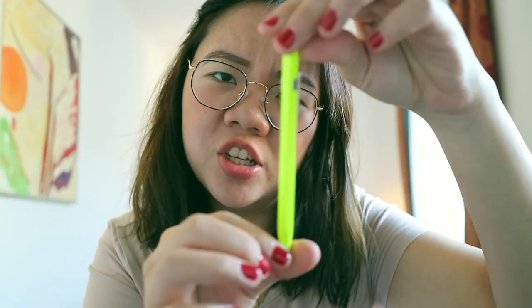So the first one I got is this 849 pen. The 849 pen is a signature, like a trademark pen of Caran. The shape is actually similar to a pencil. It's hexagonal, and this one is in neon yellow. And I also have the rose gold one, so I really love the color as well. This was from Art Bar in the Philippines, so I have two.